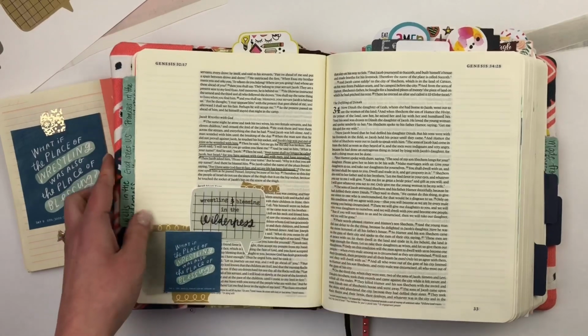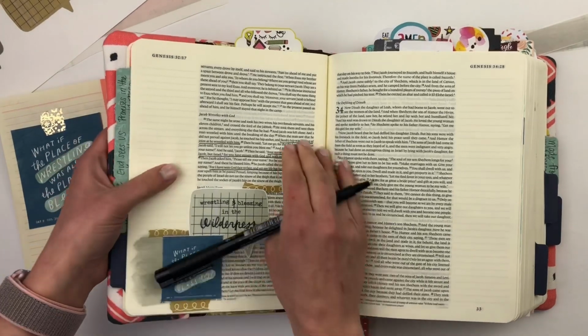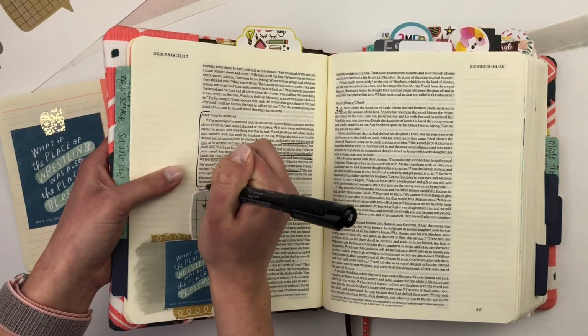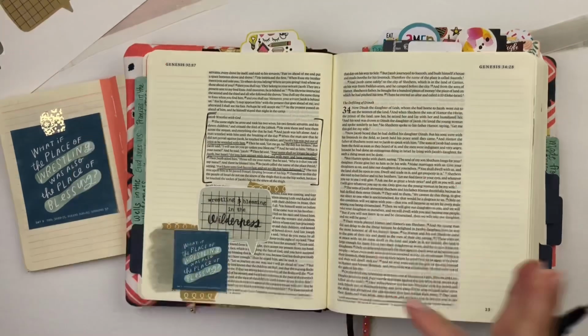Okay, so now I have my little speech bubble down in here. And I love this whole little reference in scripture here. So I just want to really point that out a little bit more, because it was such a large passage.